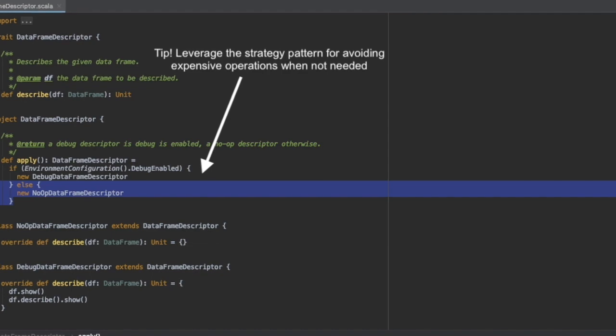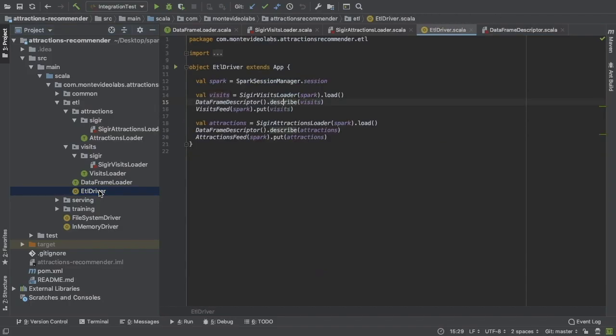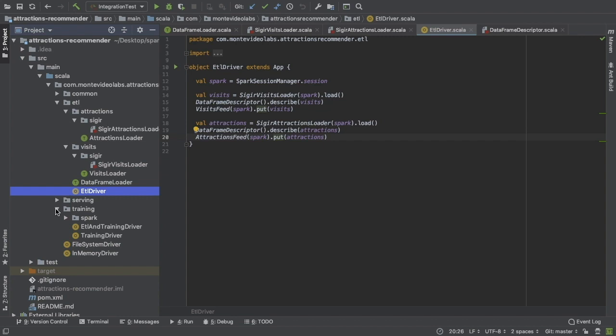As we said, the outputs of the different drivers are stored in the feeds so that they can be retrieved by any other independent component. In this case, these feeds will be consumed by the trainer.